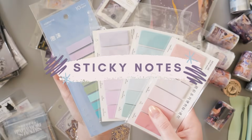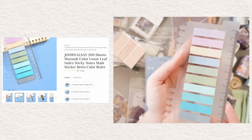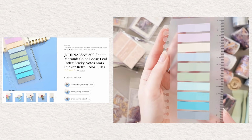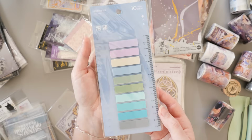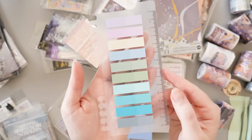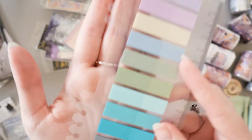We're gonna talk about sticky notes now, which I'm giving their own heading because I have quite a few to show you here. I'm considering them an organization item, although you can use them decoratively as well. These ones are a clear, kind of long and skinny sticky note. I think these would be amazing for those of us who like to annotate books as we read, which is not me. But if you are that person, then fantastic.